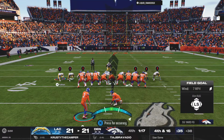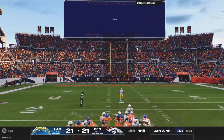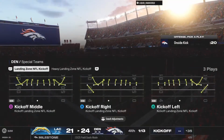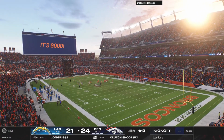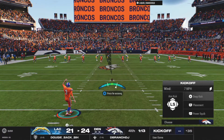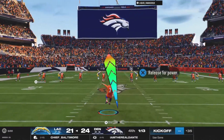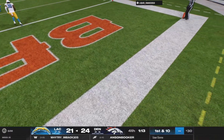This to grab a late lead. Got the distance, and it's good. He knocks it through from long range. They move out front and take the lead here in the fourth quarter. So they lead by 3 here in this fourth quarter. Now have to turn it over to the defense as they kick it off.